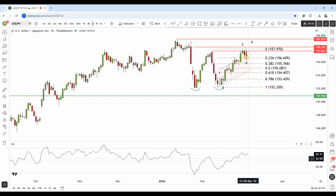Okay, let's also not forget that on the daily we do have more room to move higher, but we are in the middle of the top side, because you've got the 50 equal distance and the 70. Okay, so the question is, are you trading the breakout, or are you fading the double top at 158?